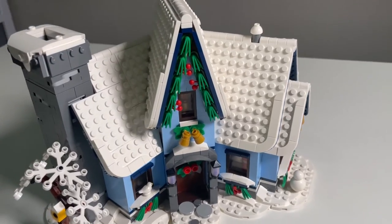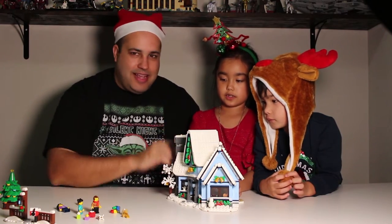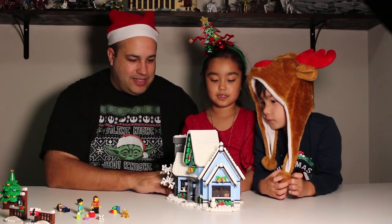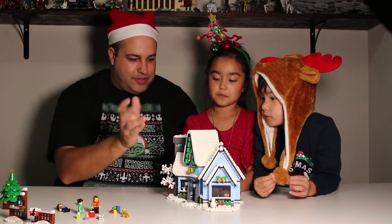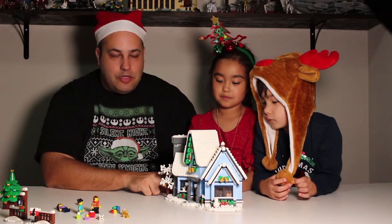And this top comes off if Santa's stuck. The instruction book actually says if Santa gets stuck in the chimney, you can take off the top and pull him out. That's kind of funny. Must have happened in testing, huh?